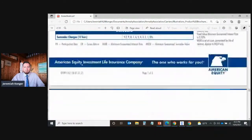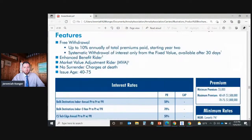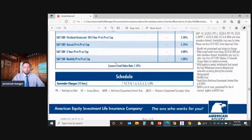Okay. All right. Not going to really go through too much here. These are just the current rates, which we're going to be looking at in a moment based on our back-tested performance analysis. So I'm not going to spend too much time there.